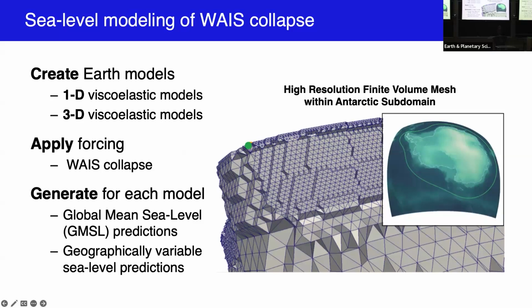In order to do this modeling, we need to first create our Earth models, especially from the seismic tomography inferences. So we're going to create some 1D viscoelastic models as well as some 3D viscoelastic models. We are going to apply the forcing using our finite volume software here with the high resolution grid as shown in the figure here. We're very proud of how high resolution we can get our GIA modeling software in regions of interest. So this green line corresponds to the transition between our global grid and our high resolution grid, with spacing of around 2 kilometers in this region. So we're going to generate for each model global mean sea level predictions as well as geographically variable sea level predictions.